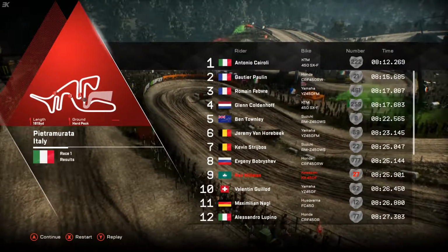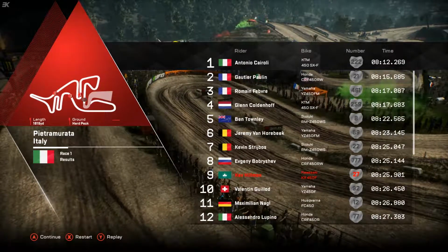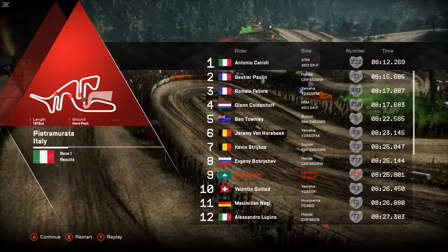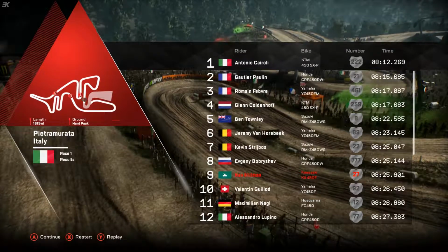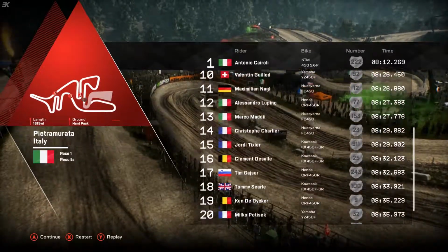At least he's getting top 10s when he has these horrible races. Townley gets a top 5 on the Suzuki. Great stuff. With the Frenchman rounding out the podium in 2nd and 3rd on the Honda and Yamaha. Then KTM with Goldenhoff in 4th. Then the Belgian 6th and 7th for the Yamaha and Suzuki. There's the Russian in 8th on the Honda. And then the Strada rounds out the top 10 on the Yamaha.